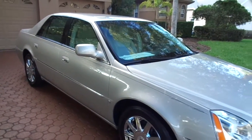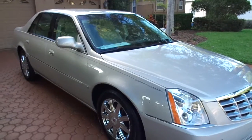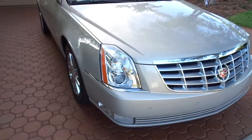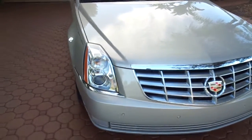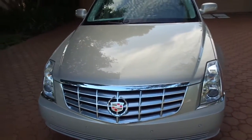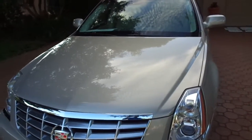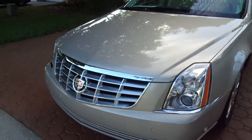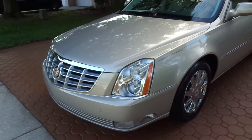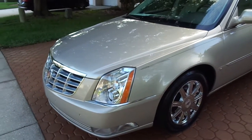It's the luxury three package. This car, folks, even has massaging seats, heated and cooled seats, illuminated vanity mirrors in the back seat, a back window shade, chrome wheels, Michelin tires, park assist on the front and the rear, xenon headlights, and on and on and on.